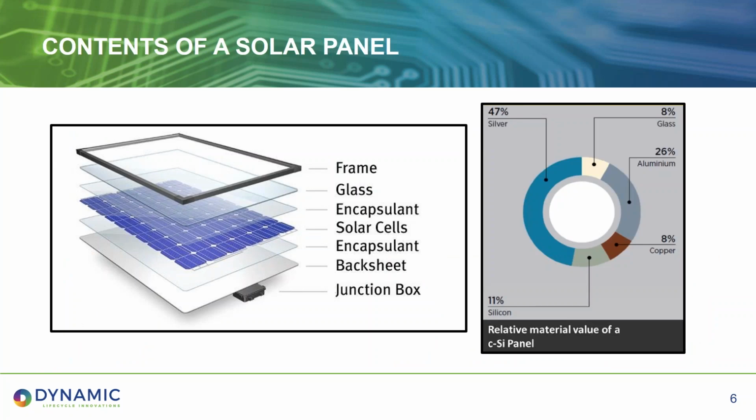So yeah, I think both of these were sort of already touched on as well, but I just wanted to add a few things regarding the contents of the solar panel and some of that relative material value. At its simplest, the module consists of the aluminum frame, which roughly makes up about 8%.